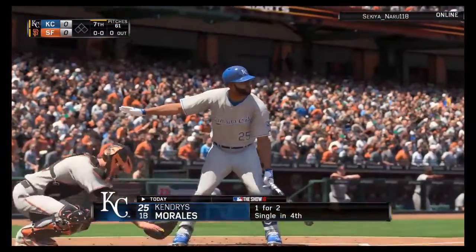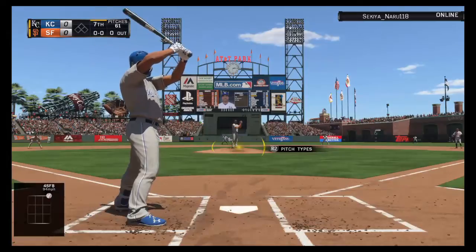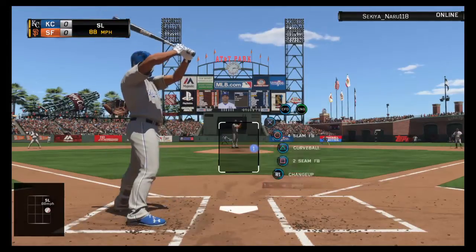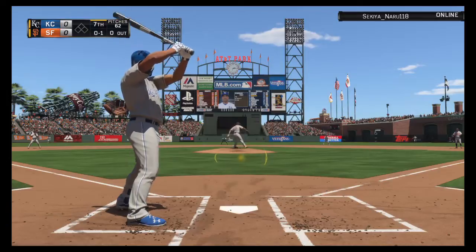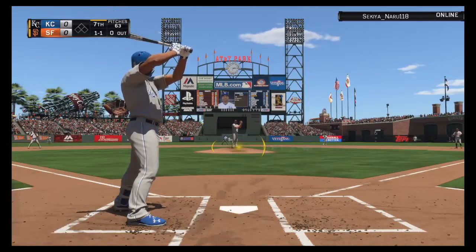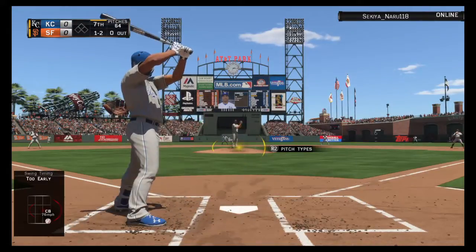Kendrys Morales will come forward now. He has flied out and singled so far. First baseman number Bumgarner 25 has his target. Here comes the first pitch. Morales. Called a strike on the outer half. 0-1. One strike. Tries to shave the corner with that pitch, but it's 1-1. Swing and a miss as he pulled the string on him. 1-2.